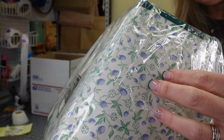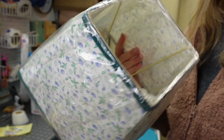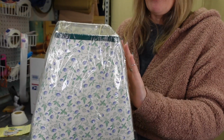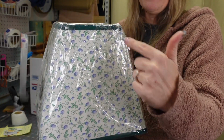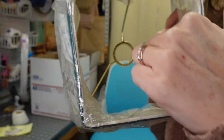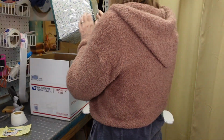Do a little bit more research. It actually says Laura Ashley right here. So if this didn't have any of the wrapping on the outside, I personally would recognize this print and the colorway, but you could confirm by looking on that metal piece that it is actually Laura Ashley.